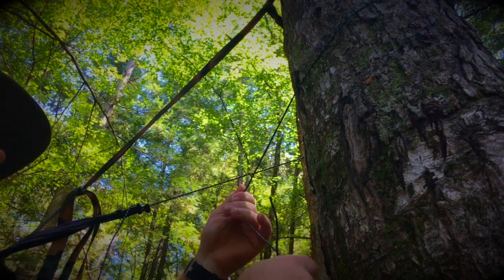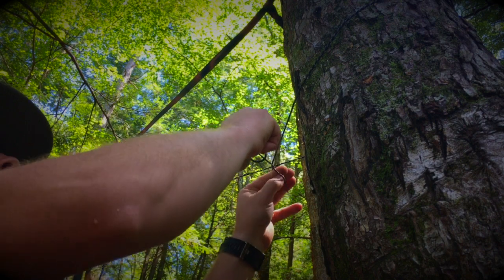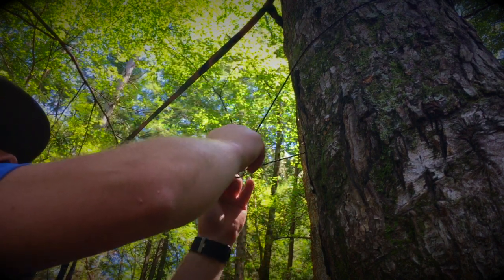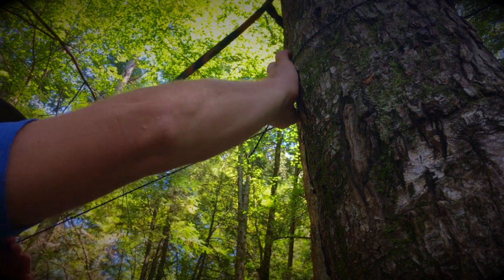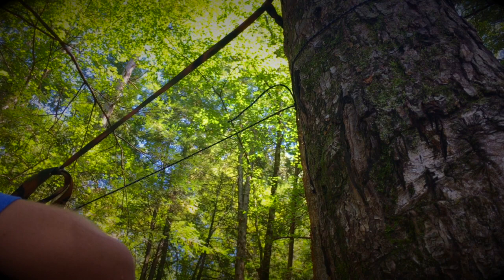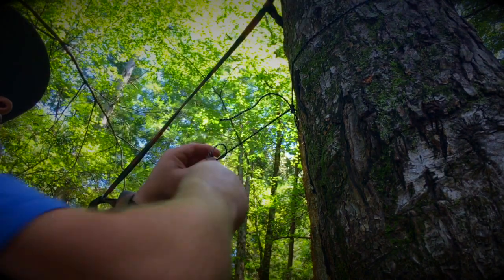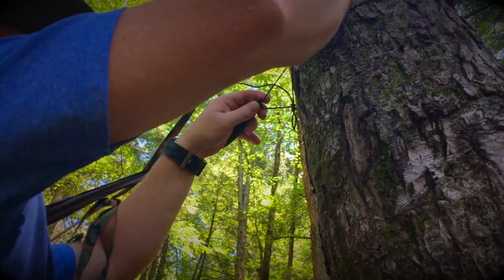You can actually do it down low, but you make a little bow, or you make a little loop, wrap it around, grab the tag in, pull until it's tight, and once it's tight, it will then cinch down like that, and then whatever method you've got on this end to cinch it completely tight.